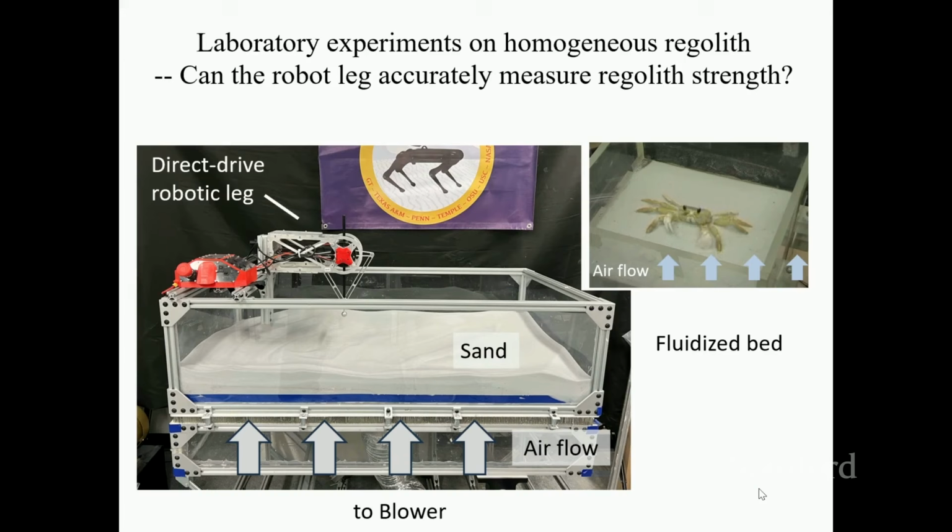So that was one poor crab that was thrown into the fluidized bed back in the days. It was the first time the crab ever saw a fluidized bed and the world was crumbling around it. So it looks a little bit confused, but later on we actually ran locomotion experiments with the crab and it adapts really well. But this is how the fluidized bed works.